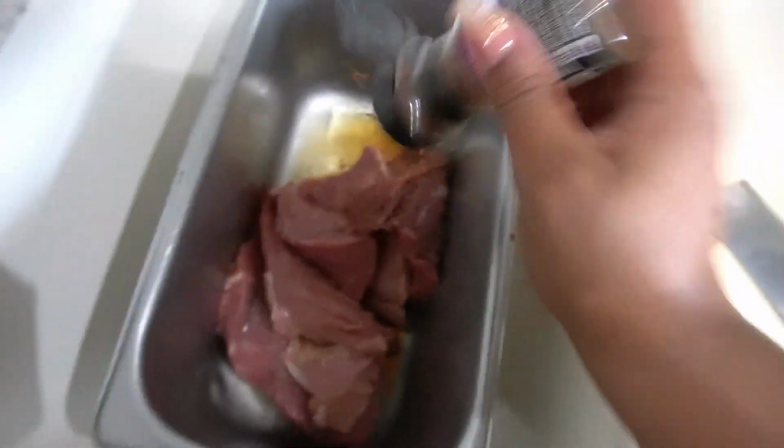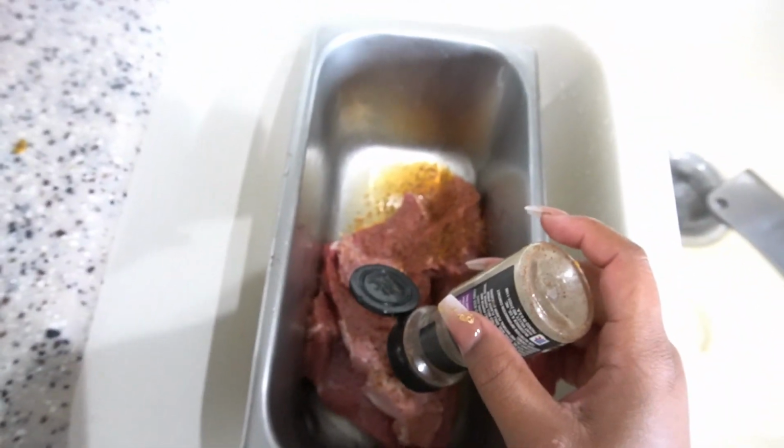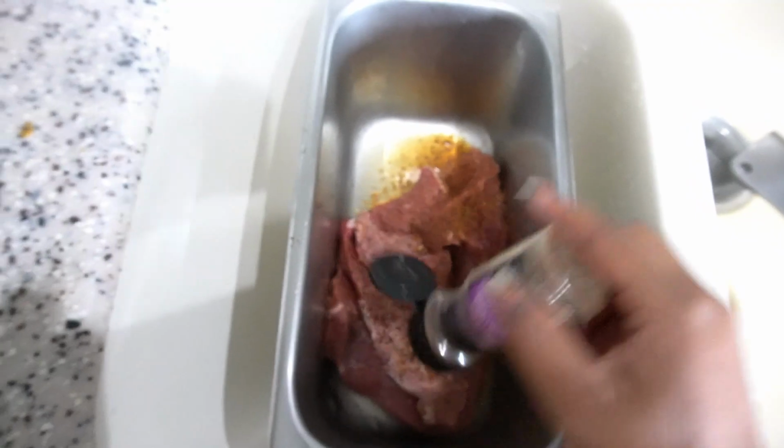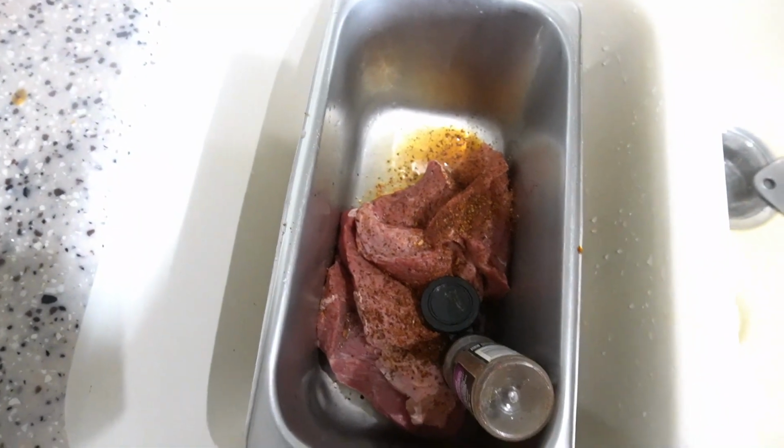And then... Is the camera foggy? No. I adjusted it. Okay.